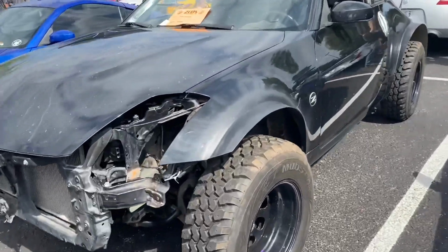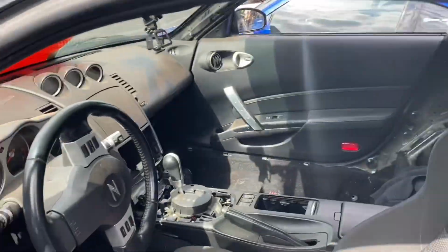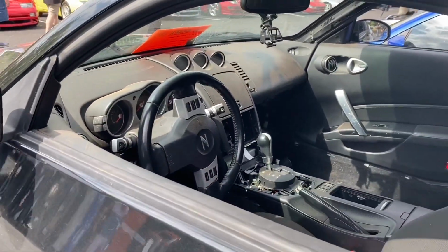I've seen one floating around on the internet where they put it in an Xterra frame. They chopped the Xterra frame and put it in. This one's an auto. Still freaking amazing.